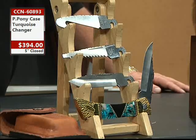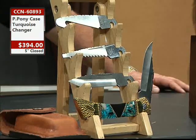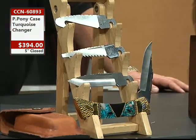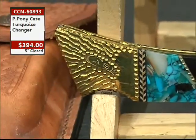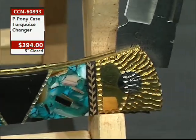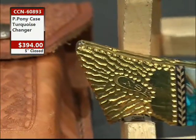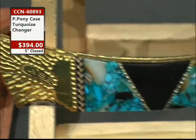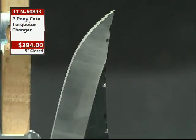All right, here we go with the Painted Pony. This is the Case Changer. There was only a few of these made. We only have this one left in stock. And you know the Case, you know what I'm talking about. Well, they've taken the changer and customized it. And you got onyx and turquoise, 5 inches overall, retail $1,800. You only pay $394.